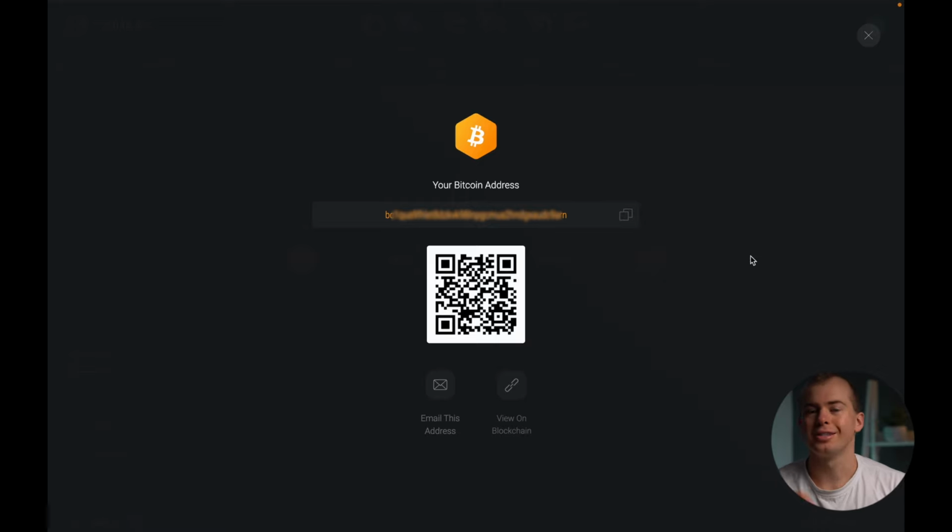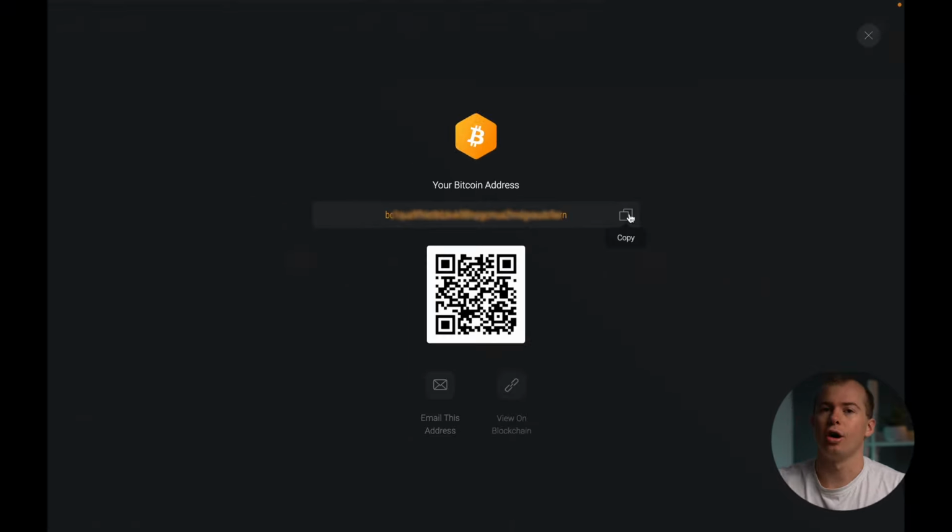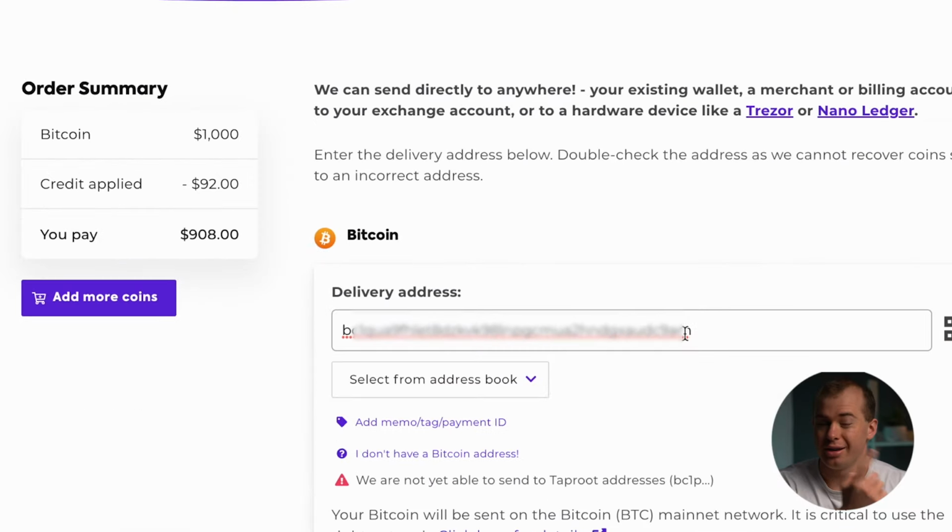You can't ask for it back or contact customer support. So make sure that the address is perfectly identical. So you can see for mine, the start is a lowercase b and the end is a lowercase n. So when I copy and paste that from Exodus into Easy Crypto, I've got to make sure the start is a lowercase b and the end is a lowercase n, just to verify that the address is going to be identical.